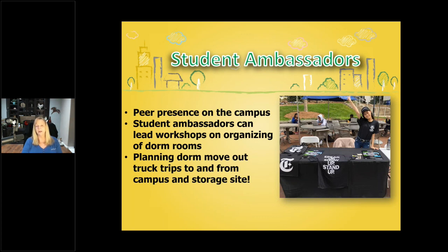And student ambassadors can really lead to workshops that you may have on organizing your dorm room. You can have them do videos on all kinds of things like that, or getting ready to pack up and go home for the summer. Have someone that you find on campus that can organize this and do this and make it really amazing.